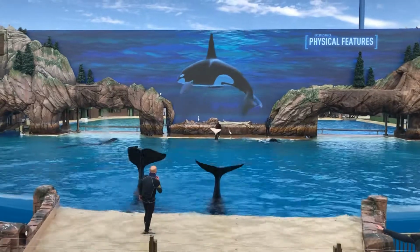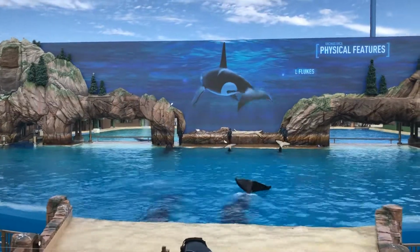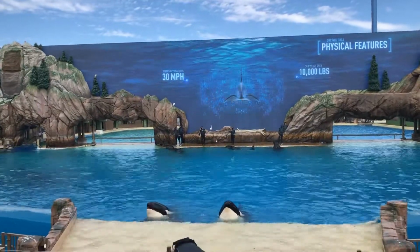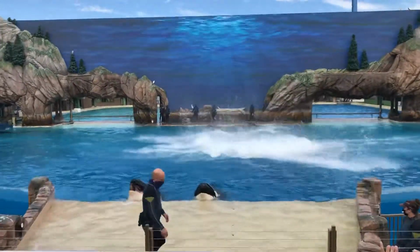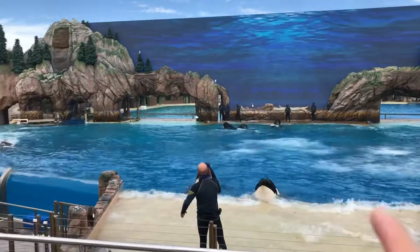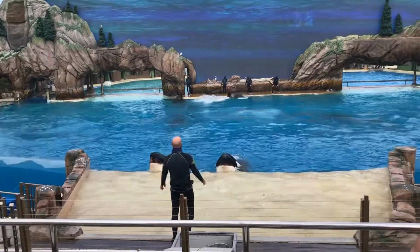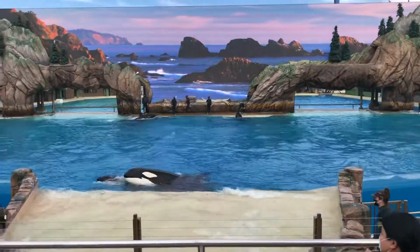The lobes on a killer whale's tail are called flukes. Tail flukes are the killer whale's engine, propelling them up to speeds of nearly 30 miles an hour. That's as fast as some of our speedboats. But they swim the fastest and use the most power when they're propelling their nearly 10,000-pound bodies all the way up and out of the water. This is the ultimate experience.